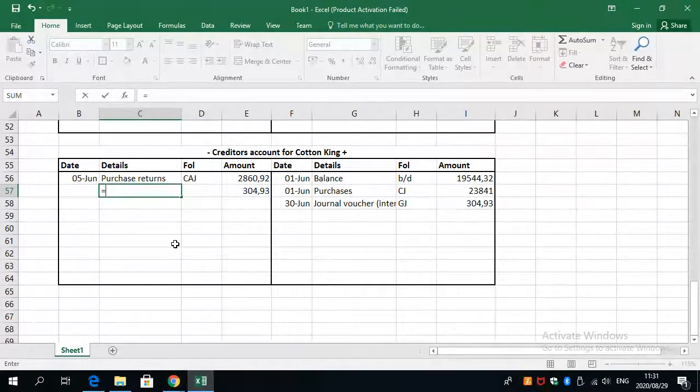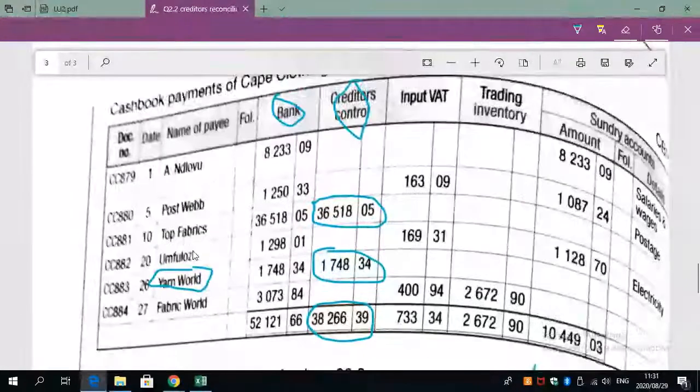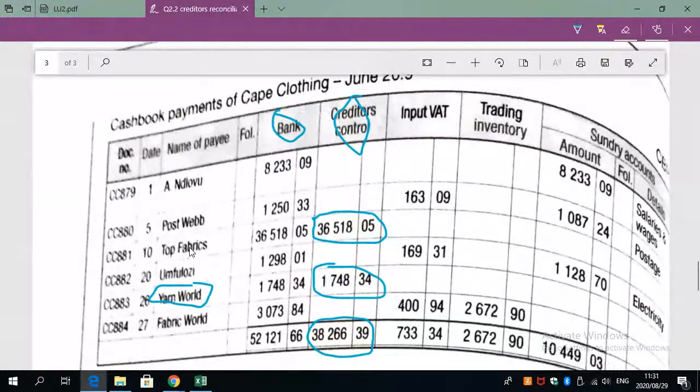Remember, guys, remember the reason why this is my thinking. You said it is paid. The reason why I'm thinking it is not paid, remember, we are given a... That's why I'm saying that their wording is wrong for me. They were supposed to say interest charged and not paid.